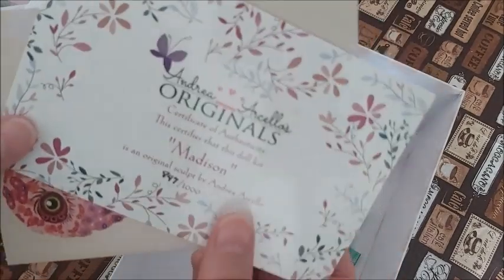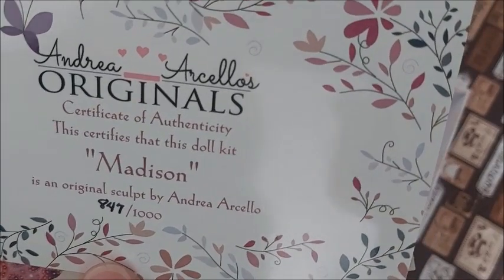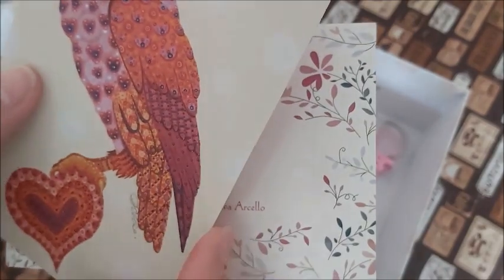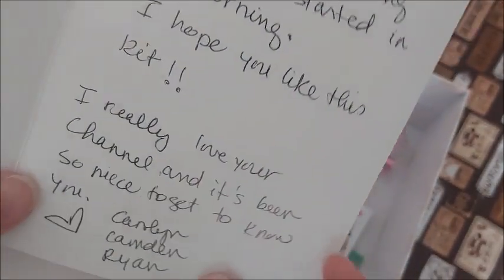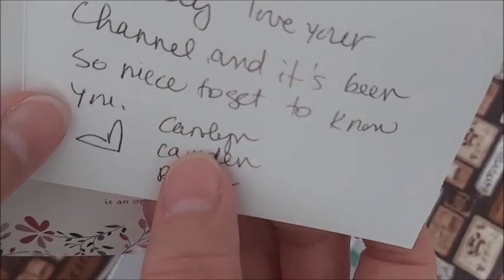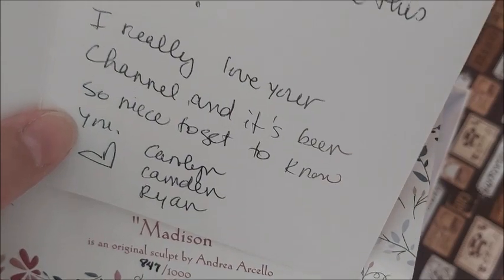Oh, the Madison. She is a kit. And she was a gift. This is from Caroline. Or Carolyn. Ooh, let's find out what her. Carolyn. Oh, I'm sorry. I keep saying Caroline. I keep forgetting. Carolyn.